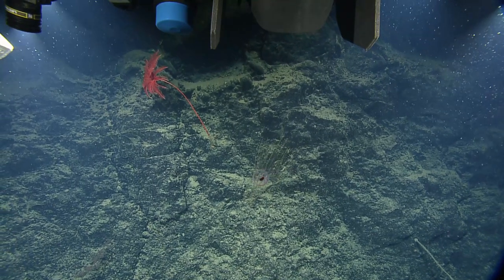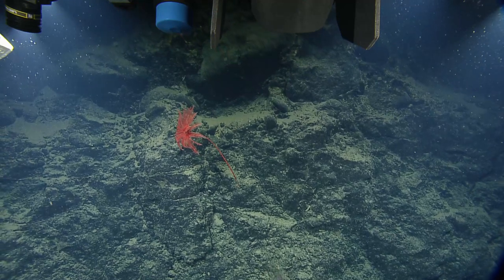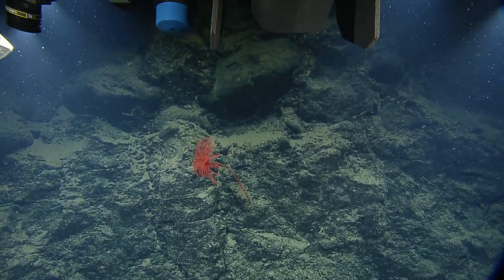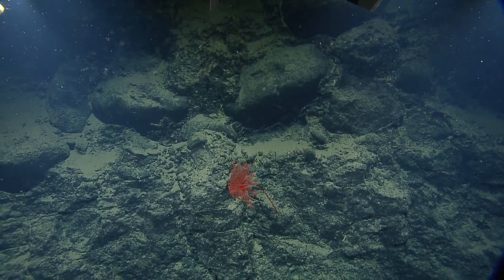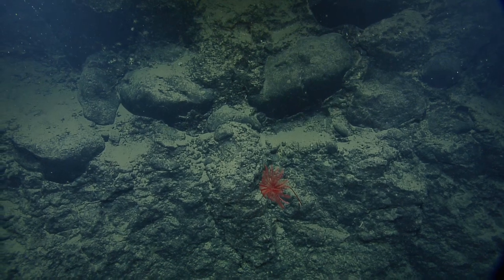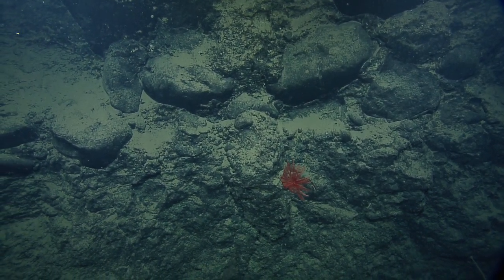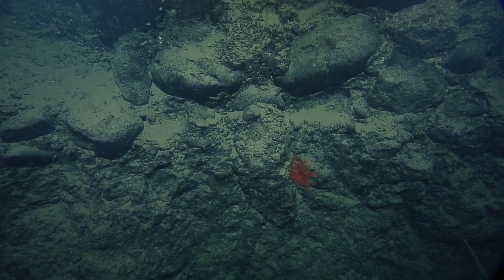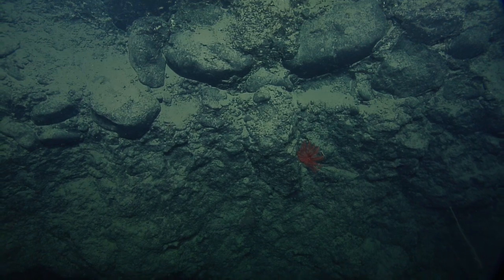If I take my hands off of the controls, that would probably be the best thing at this point. So the question is, is that a cusk eel? It's in a death spiral. Pull up. No, he's recovered before he hit the seabed.